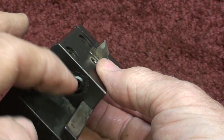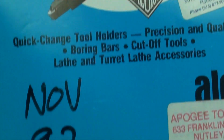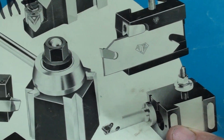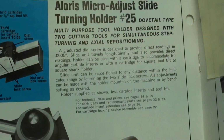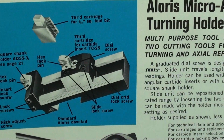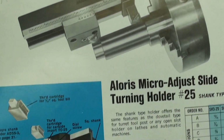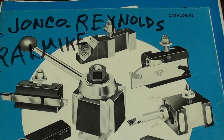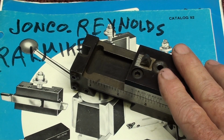1, 2. Okay, and in my most recent Aloris catalog, which is from November '92, remember Ralmike? Well, they've been out of business for a long time, but here it is. It's called the Aloris Micro Adjust Slide number 25, and there's a typical use for it. So thank you, Brian, for that. Not sure it'll ever be put to use, but it's a neat item. It's the A size that would fit the Atlas and the South Bend.